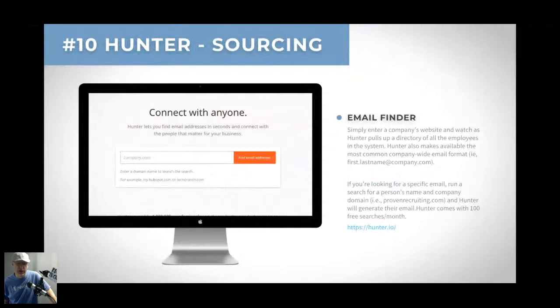It says if you're looking for a specific email, we're going to search for a person's name and company domain, and Hunter will generate their email. Hunter comes up with 100 free searches a month, it says. So anyone in the chat room use it, feel free to let us know. Corporate domain emails only. Okay. That's really what you want anyway, I think, overall, in some cases.